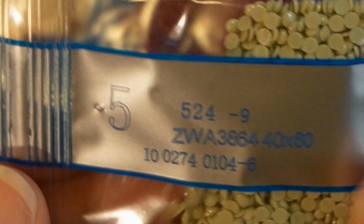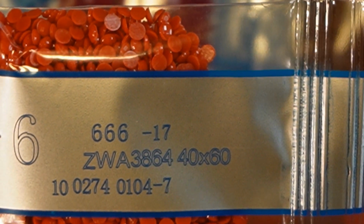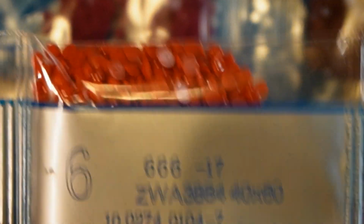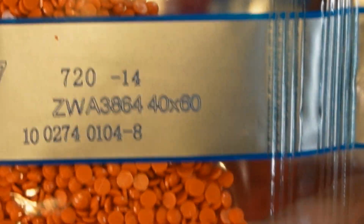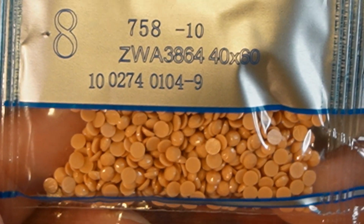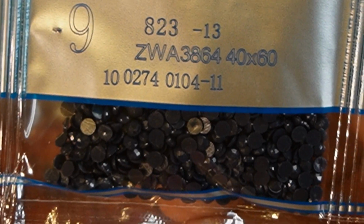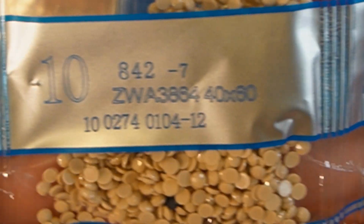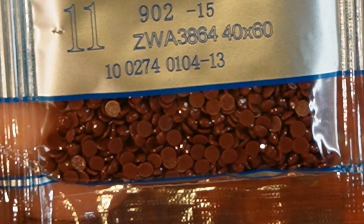436. Trying to look up so I can keep this in the camera. 524. 666. Is that what that says there? Yeah. Okay. 720. 758. 2 bags of 823. 842. 2 bags of 902.